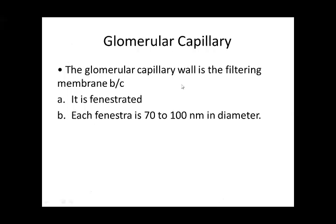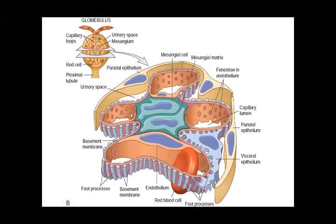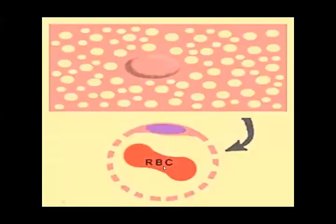Glomerular capillary wall is a filtering membrane because it is fenestrated, it has got pores, therefore it filters. And these pores are 70 to 100 nanometers in diameter. So you can see these are larger pores, these are smaller pores, something in between 70 and 100, but the range is like that. This is an RBC, it is far larger, it cannot pass through the fenestra. Just look at the capillary, it has so many pores, small and large, 70 to 100 nanometer, right?